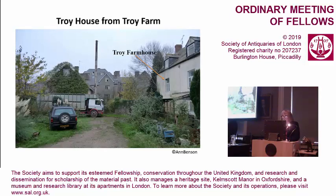This slide is showing the farmhouse on the right, and then the southern elevation of Troy facing you, and you can't see anything at all of the north range. And if you think this chimney is sticking out of the lorry, which is permanently parked in the farmyard, no, it's not. It's attached to this lowest section of Troy House, closest to the farmyard and the farm buildings, where the nuns had their laundry. It's to do with the boiler system.